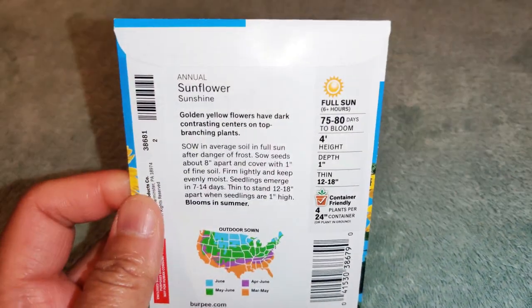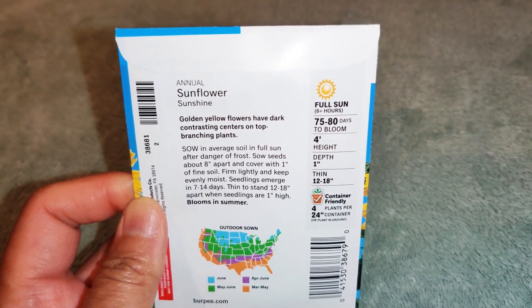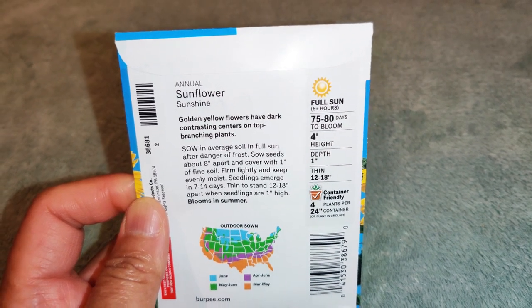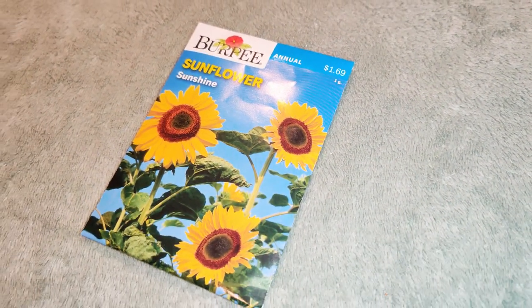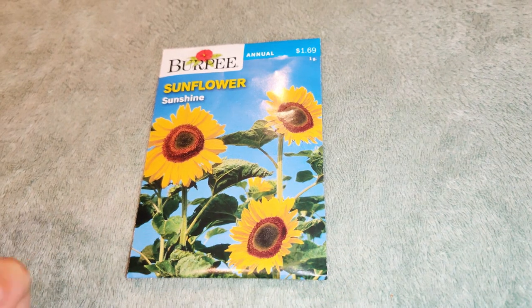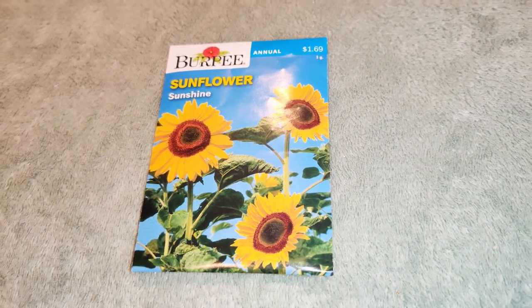And Sunflower Sunshine. This one, I wanted it because it's only 4 feet tall. Golden yellow flowers have dark contrasting centers on top branching plants. So children can look at it and it won't be so tall that they have to arch their neck. Because sometimes you want to see something at eye level.